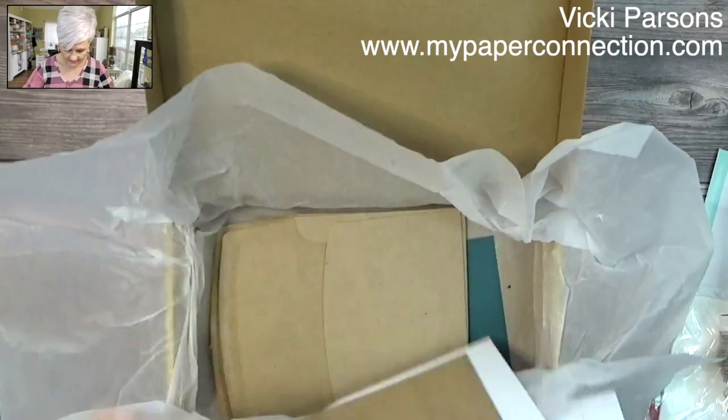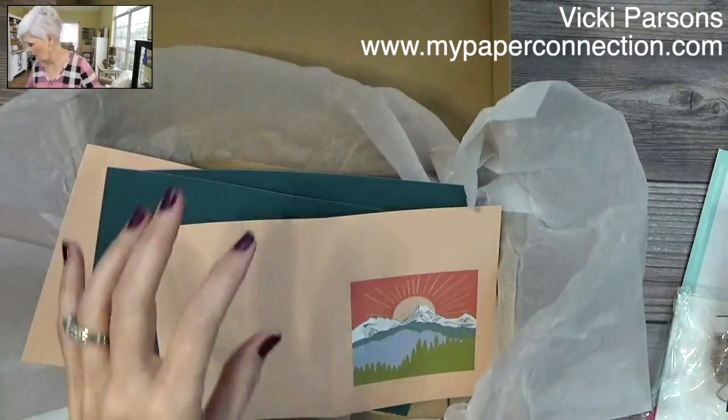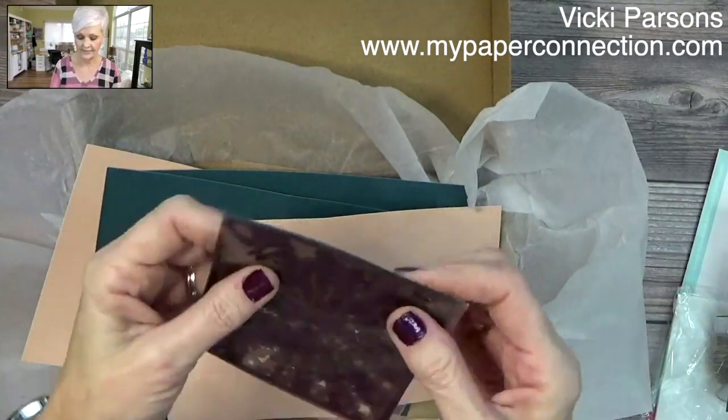Okay, then did I show you that it came with stencils? No, I did not, because it's in my first project, and I'm going to use those.